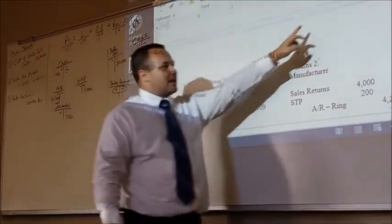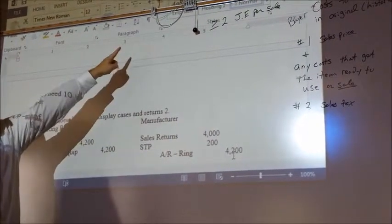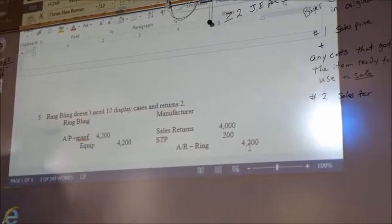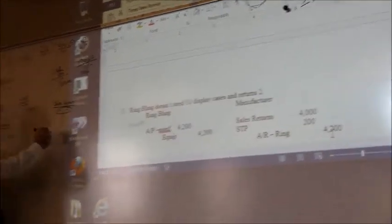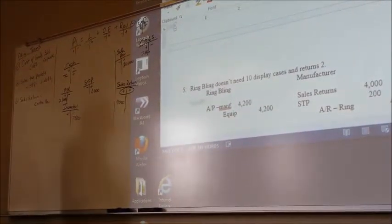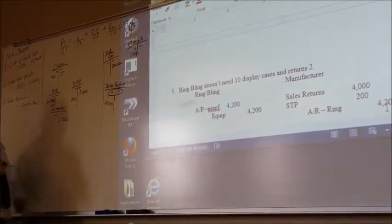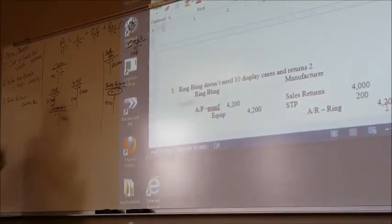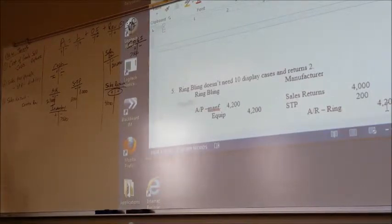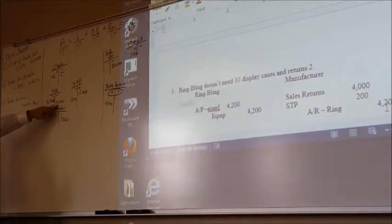equipment. With our sales return, it's just like our sale. We're going to have two entries. And this one's almost backwards to what that one was in number four. How much in actual equipment did I get back as sale price? Well, I got back $4,000 worth. I also need to give back my customer the sales tax, so I no longer owe that to the government. And then finally, I need to take off the entire amount from their bill. They no longer owe me that $4,200 as a receivable.